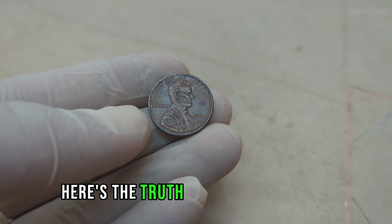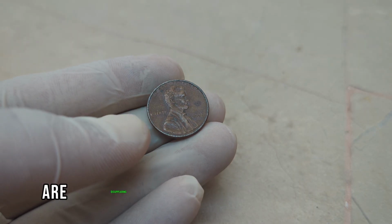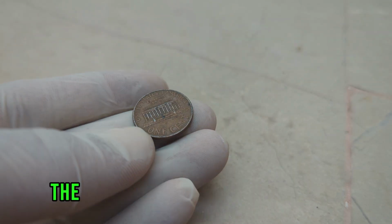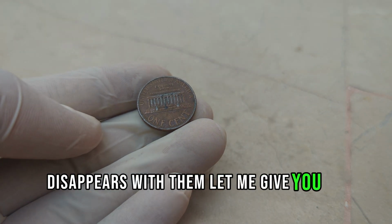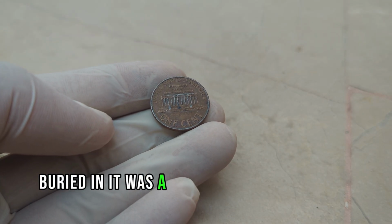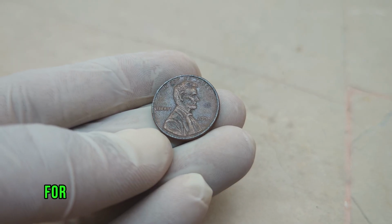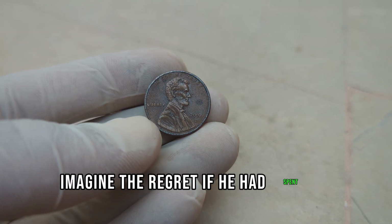Here's the truth. The clock is ticking. Coins like the 2002 Lincoln penny are disappearing into private collections. And once they're locked away, the chance to benefit from their value disappears with them. Let me give you an example. A man in Ohio once kept a jar of coins by his kitchen sink. Buried in it was a penny he almost used to buy a coffee. That penny ended up selling for more than the car he drove every day. Imagine the regret if he had spent it instead.